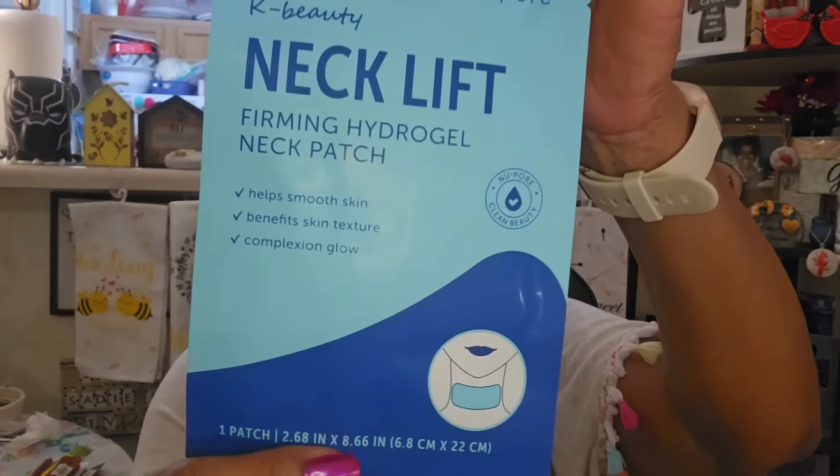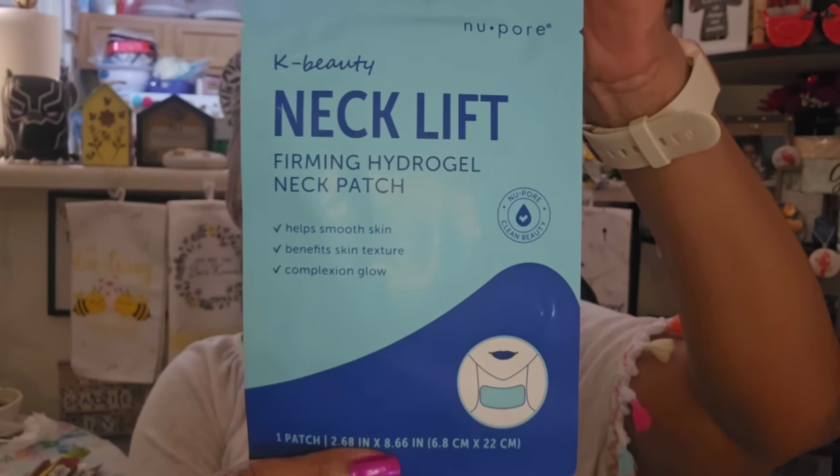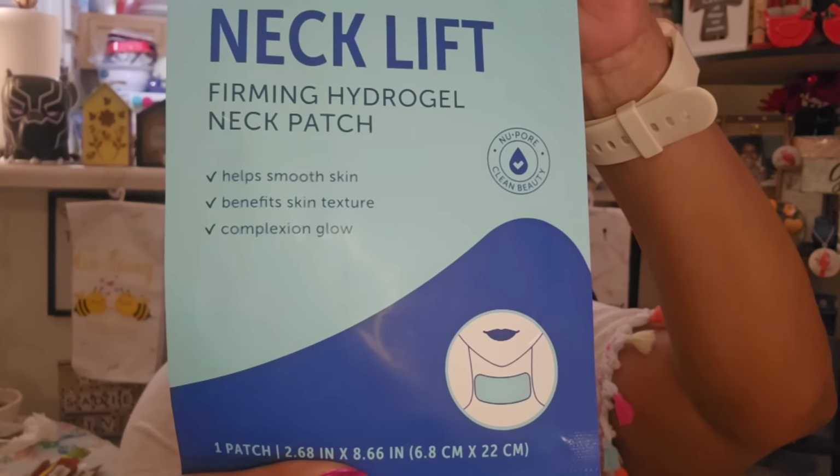This is the Neck Lift Firming Hydrogel Neck Patch. It says it helps smooth skin, benefits skin texture, complexion glow. Ooh. And it's one patch and it goes right underneath your neck. So, again, this is something that I will not mind using. You know, I will not be afraid of it breaking me out.